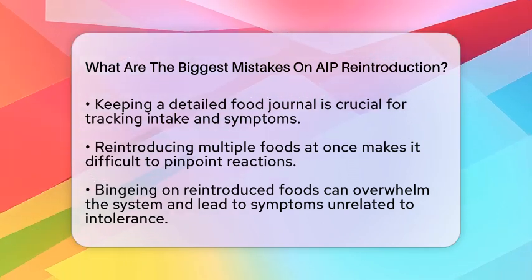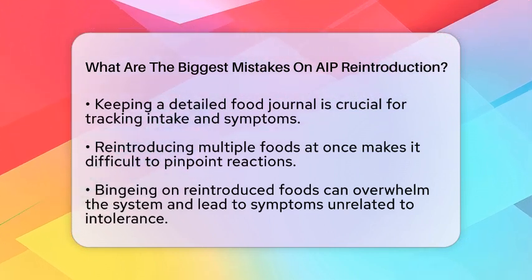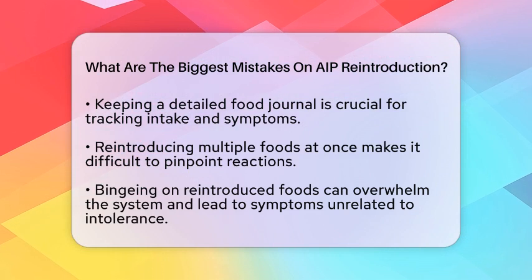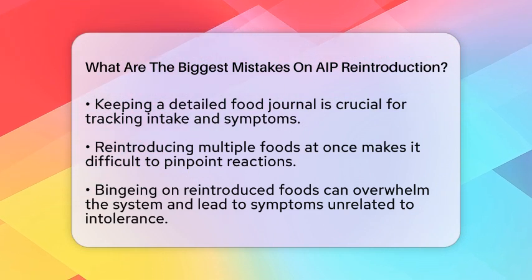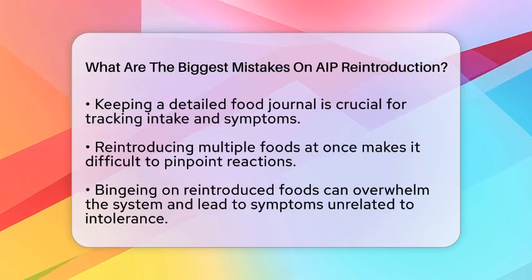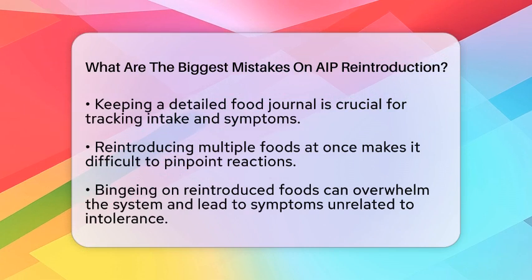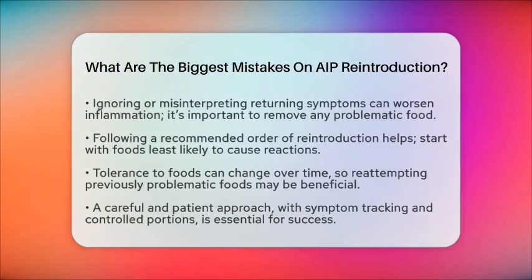Ignoring or misinterpreting symptoms is also a common error. If symptoms return after reintroducing a food, it is important to remove that food again. Accepting this reaction as a sign that the food is not currently tolerated is key. Pushing through mild reactions can worsen inflammation and delay healing.